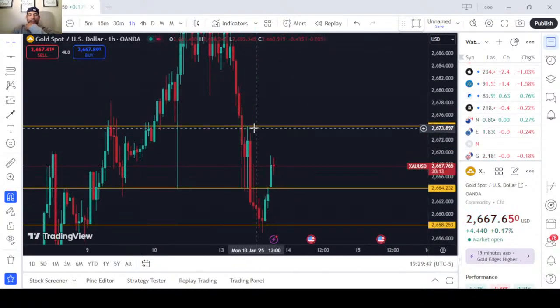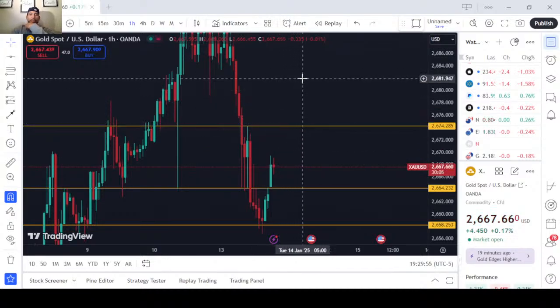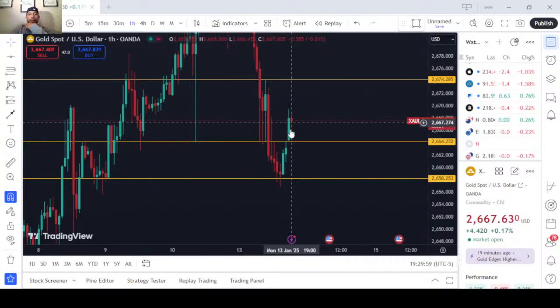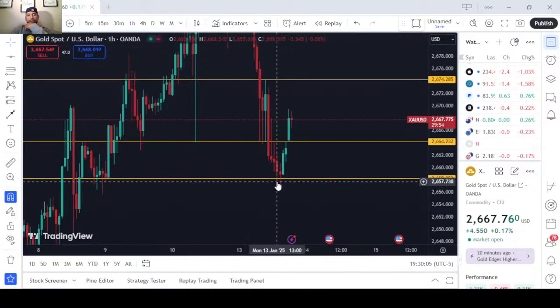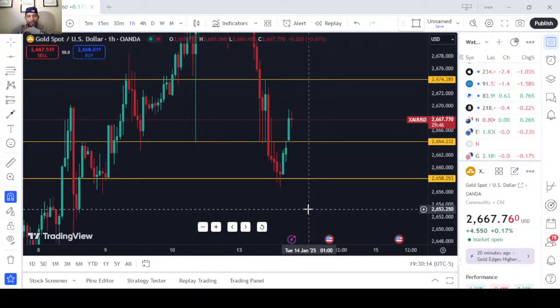Otherwise, I'll probably wait for a closure above this level here. If we get a closure above 2674.28, we'll look for buy positions and ride this baby up, right? But I will get in. I'll take a wick entry here. If we pull down and make that correction, as long as we still respect this support level, my stops will probably be below this wick low down here, around 26553-ish, right around here somewhere.